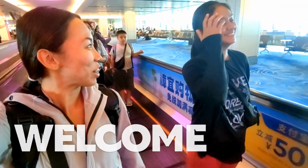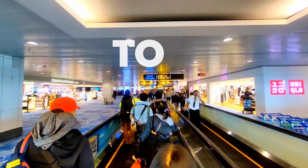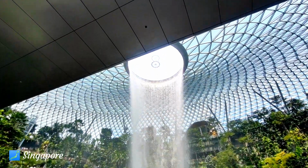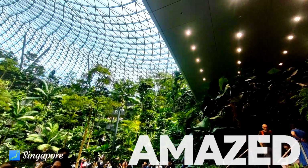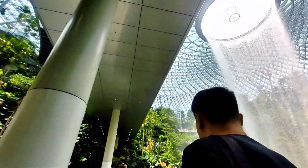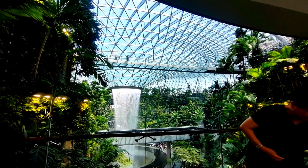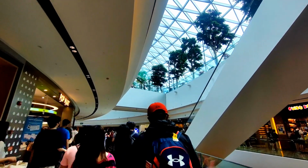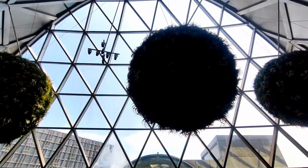Yeah, so this is it! Welcome to the Changi Airport of Singapore. So, pag nandito ka sa lugar na to, maa-amaze ka dahil sa ganda, sa lawak, and syempre, you will see how clean the places na pupuntahan mo dito sa lugar. Airport pa lang, maa-amaze ka na. So how much more if you're going to roam around some places of Singapore?